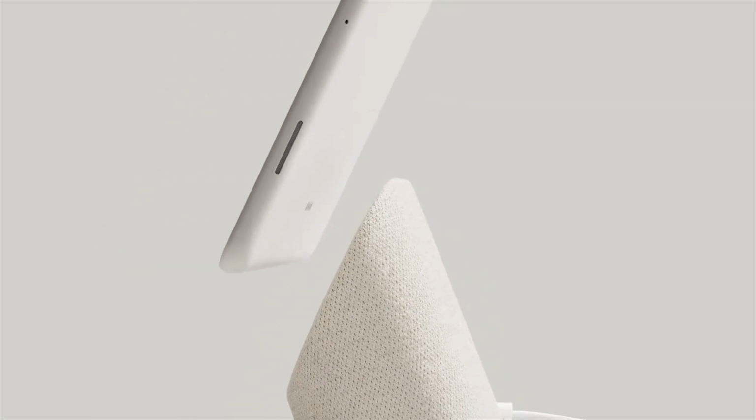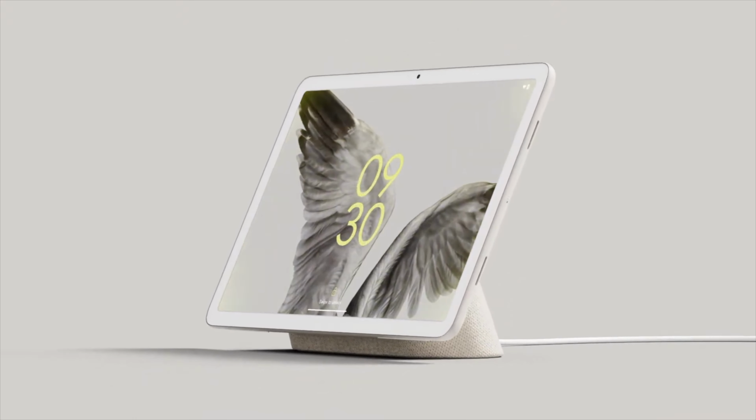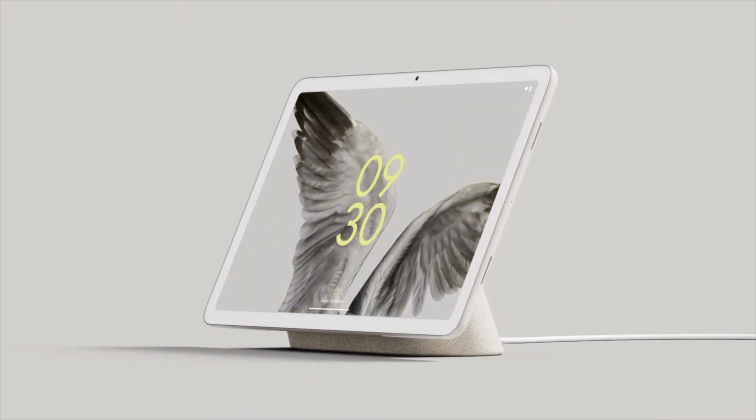Now one thing that I thought was really awesome is you can also get a wireless charging speaker dock, which basically turns the Pixel tablet into a large, slim Google Home. So most of the benefits that you have from Google Home you'll be able to have with the Pixel tablet as long as you've got this stand to go with it.